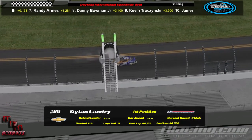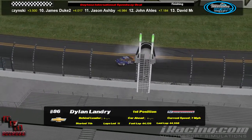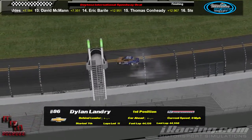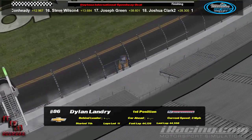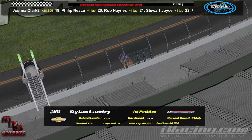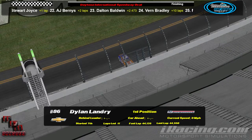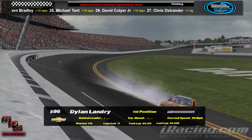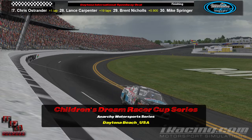And a celebratory burnout there for that 86 Under Armour Chevrolet. Burns down the remainder of what's left on those tires. Give it up, ladies and gentlemen, for that 86 car. Dylan Landry, the New England driver, taking victory here tonight. What a beautiful night of racing. Again, can't say it enough, folks. If you want to see some great racing action, this is where it's at.